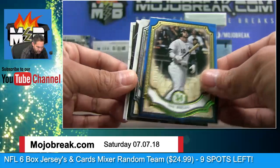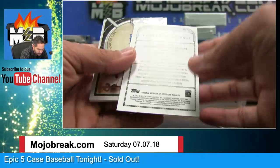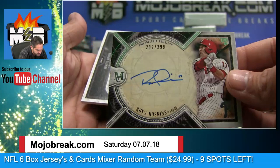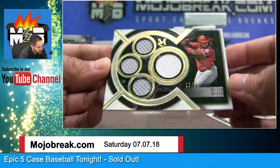Chipper Jones got a black and white photo. Jimmy Foxx, that'll be Philadelphia or Boston Red Sox. Boston Red Sox. And 202 of 299, Reese Hoskins. We got two hits in here. Phillies on the board. And little bonus hit, quad relic, 13 of 25, Justin Upton for the Angels. So Phillies and Angels on that one.